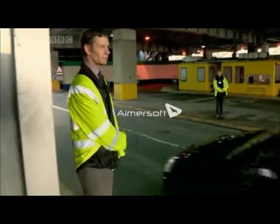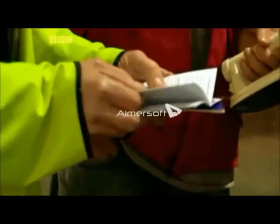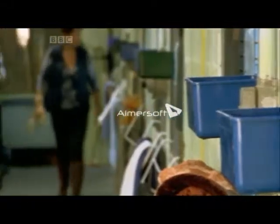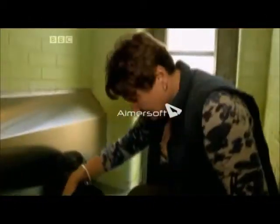Quite often, we will see animals presented to us where the date of birth is clearly wrong. If that date of birth is fake, what else in the passport could be fake? Sharon Edwards is an animal health inspector at Heathrow Animal Reception Centre. She deals with animal imports on a daily basis.